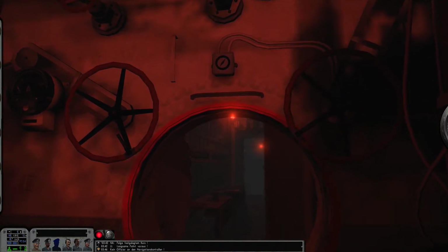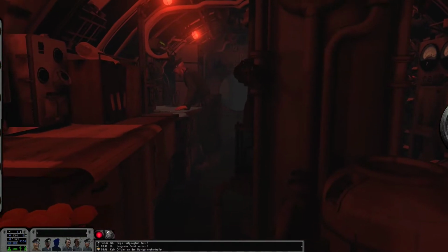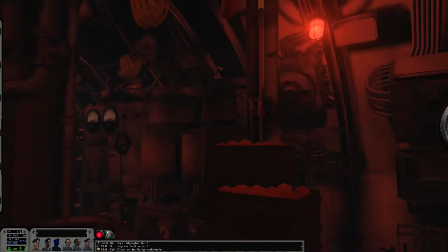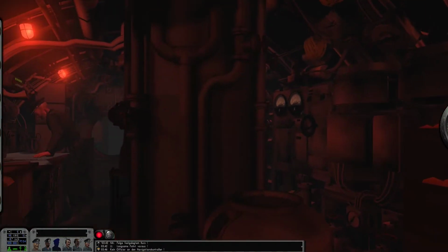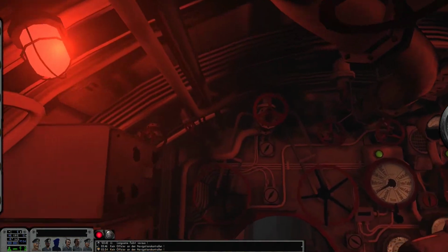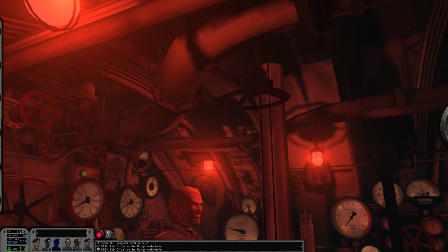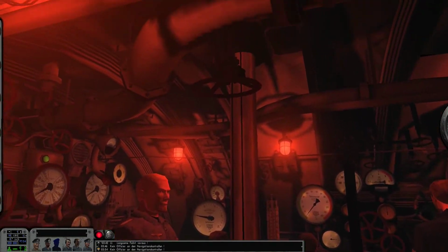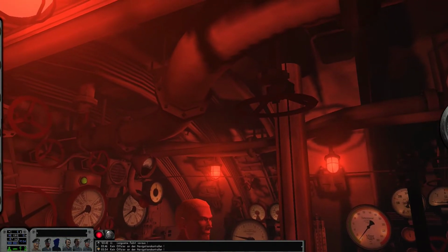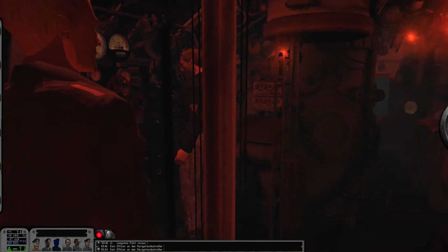Here you have the wheels for 2 of the secondary ballast tanks. Back there are 1 and 3, and here are 2 and 4, if I remember correctly. And usually there should be a big 2-hand handle for the main ballast tank. That's not here. It's right here. But apart from that little detail, that's a very well modeled combat central.